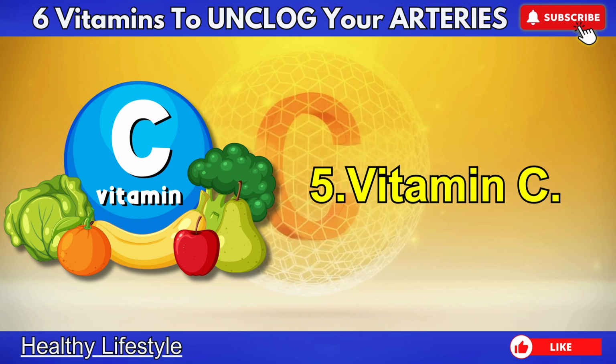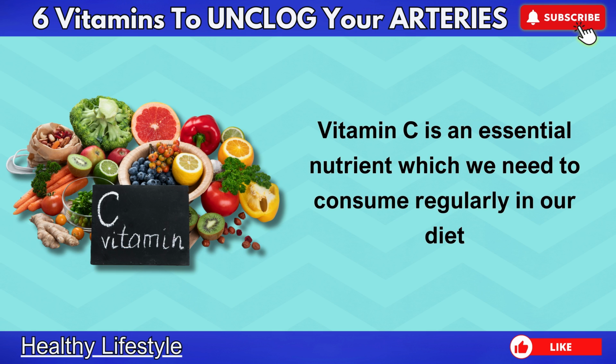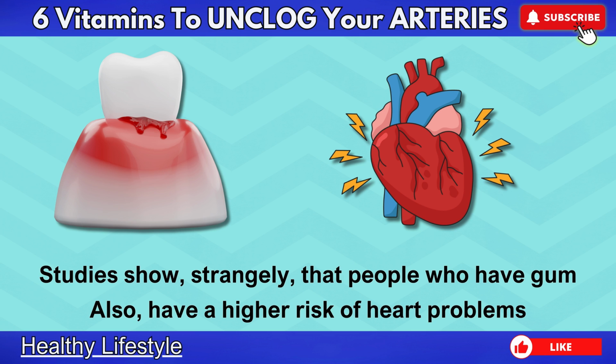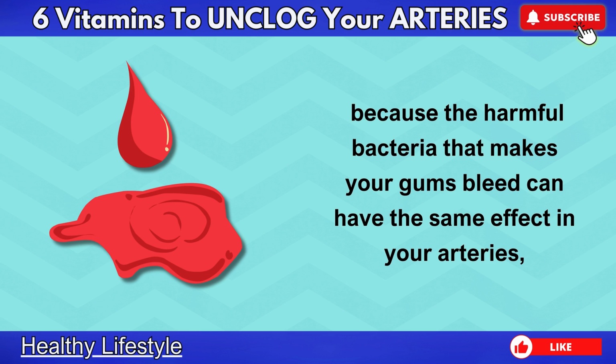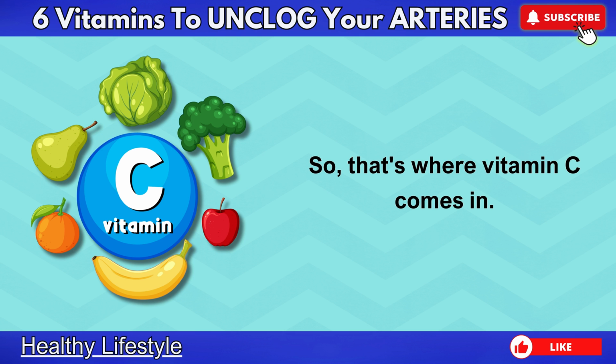Number 5 is the antioxidant called vitamin C. Vitamin C is an essential nutrient which we need to consume regularly in our diet from plant-based foods like salad leaves, vegetables, berries, and fruits. Studies show, strangely, that people who have gum disease also have a higher risk of heart problems because the harmful bacteria that makes your gums bleed can have the same effect in your arteries, potentially causing inflammation and thickening of the artery walls. So, that's where vitamin C comes in.